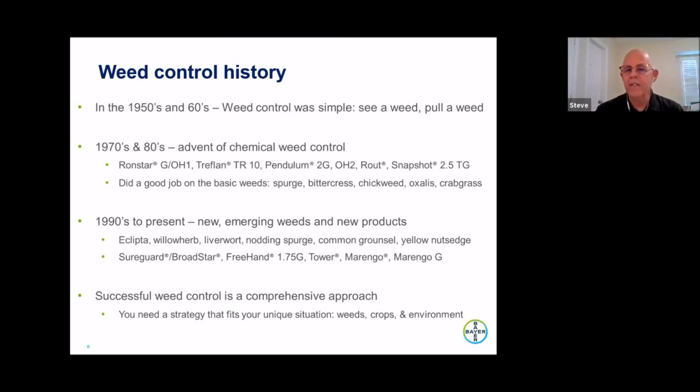Back in the 50s and 60s, weed control was very simple in the nursery industry and in ornamentals. If you saw a weed, you pulled a weed. It was as simple as that. There weren't any chemicals, so it was all hand labor. You either had a hoe or you had a hand, and you had to get down and eliminate that weed physically.